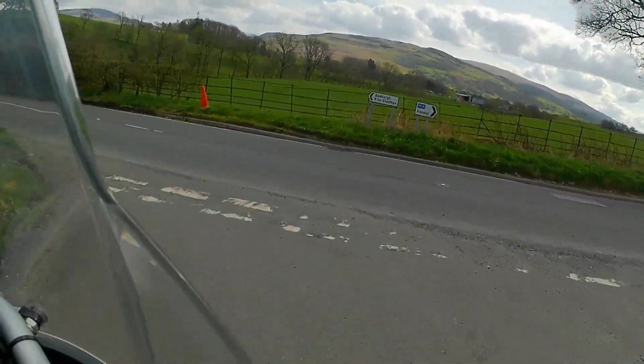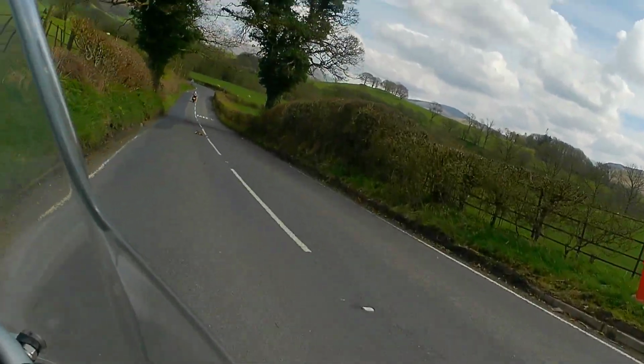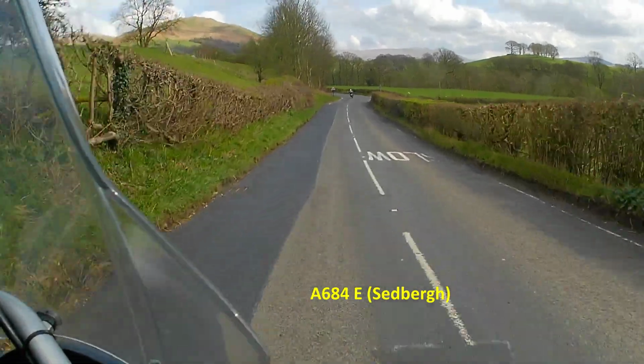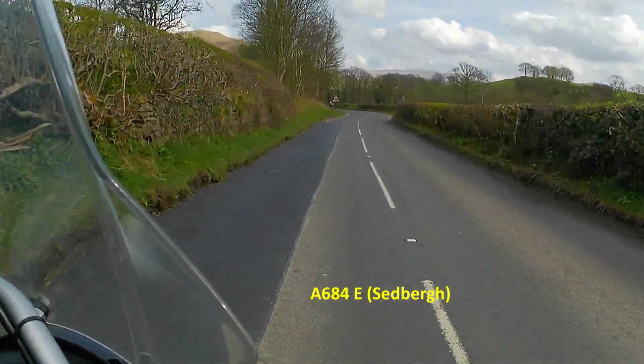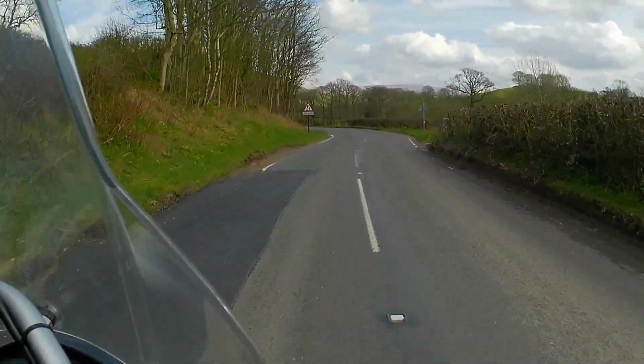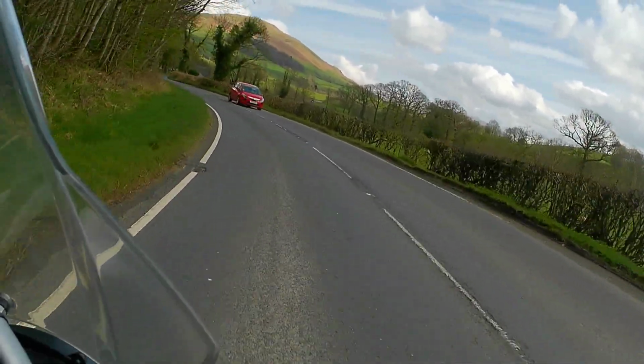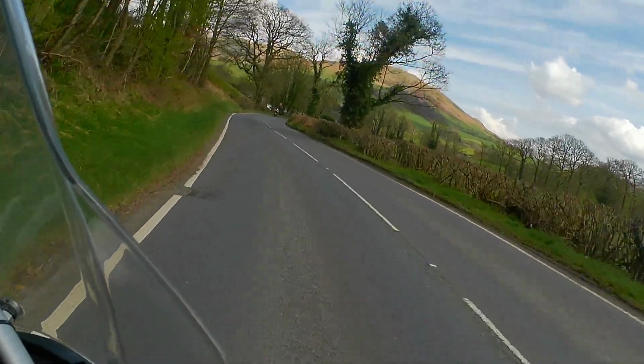So we're joining an A road again. Right would take you to Kendal, left takes us towards Sedbergh. It's the A684, and this is normally busy, but it's not too bad at the moment, so no grumble.